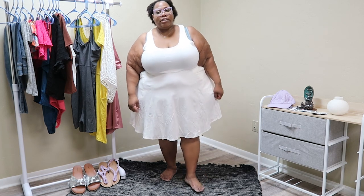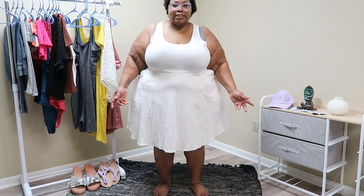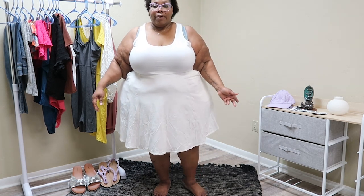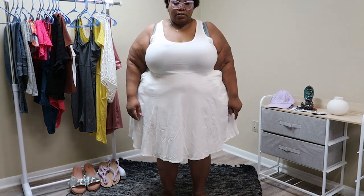So yeah, they can be expensive, but they are way cheaper than Lane Bryant to me. Better quality than Ashley Stewart. Better quality than Rainbow, as well as Kato's. But I do shop at every last one of those stores.